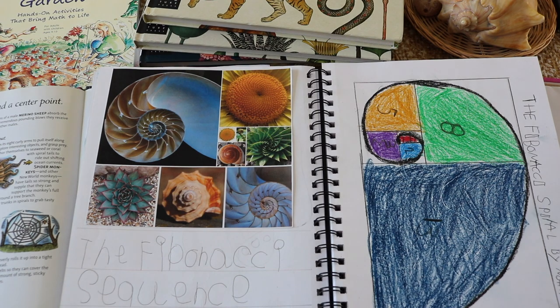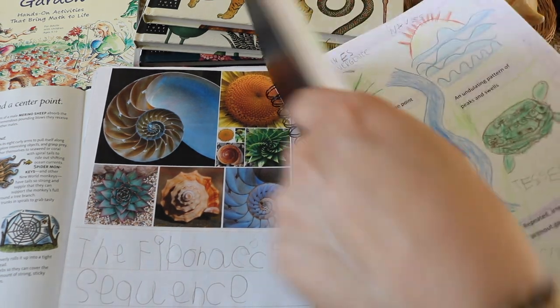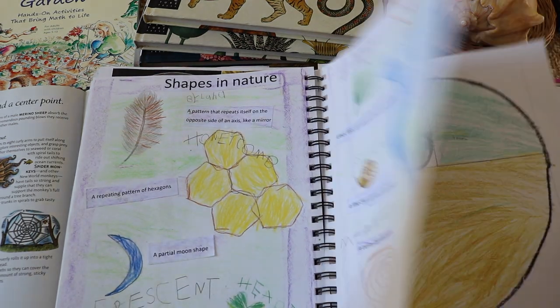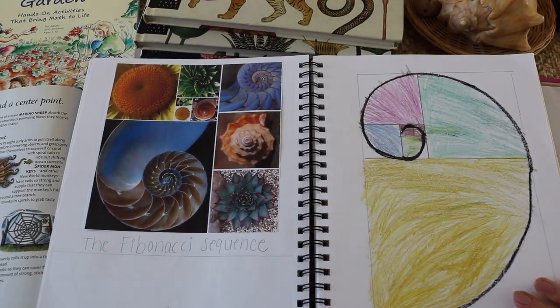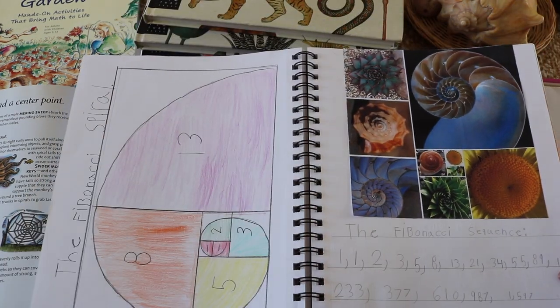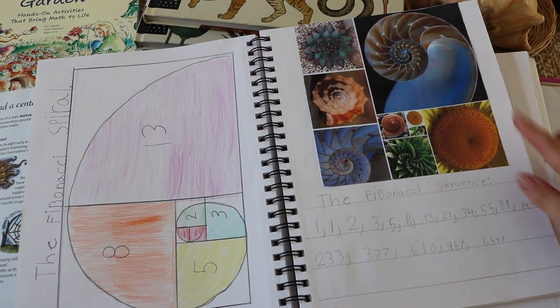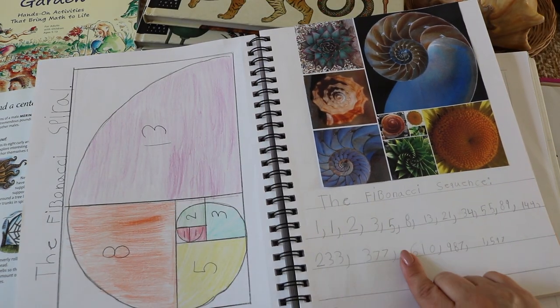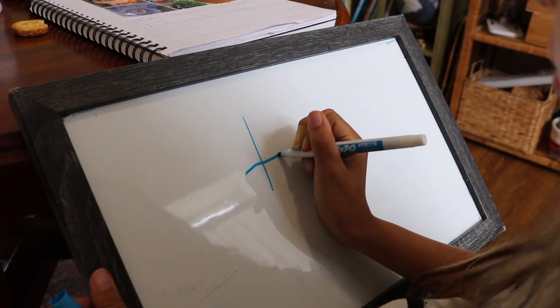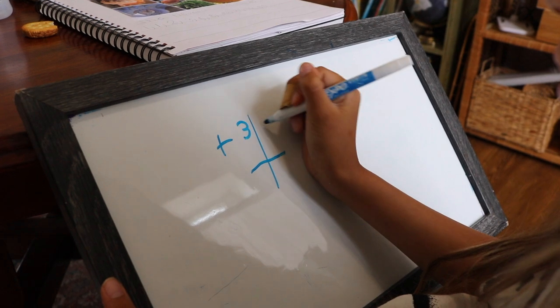This is Noah's entry, and here is Luna's, and you'll see she just made it to the illustration, which is far more than I expected for her to participate, as this concept is above her skill. And here's Bella's. Besides the spiral, we also explored the sequence. I'm sure you're all familiar with how the sequence goes. To get to the next number in the sequence, the last two are added, and so we pulled a dry erase board out to practice addition and find the subsequent numbers.